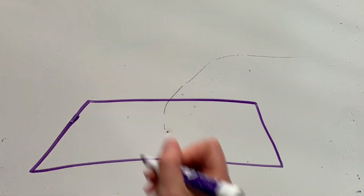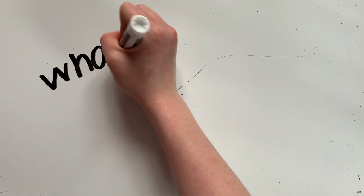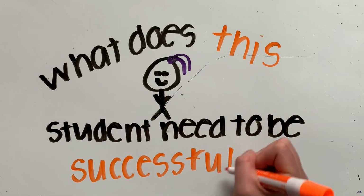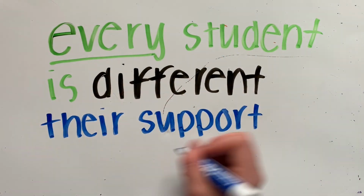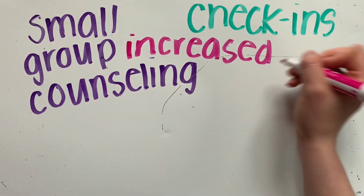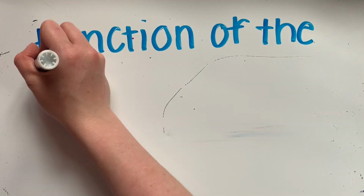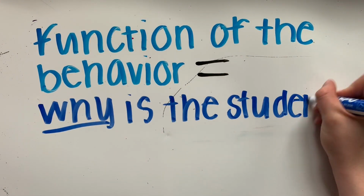But for some students, Tier 1 alone is not enough. Tier 2 support is more intensive. It involves specialized interventions for those learners whose behaviors may put them at risk for academic or social failure. These interventions are different depending on the specialized needs of the student. These interventions could include regular check-ins, small group counseling, increased adult supervision, access to academic support, basically whatever the student needs to be successful. Tier 2 focuses largely on the function of the student's behavior. In order to choose appropriate interventions, we need to know what is causing a student to act a particular way.